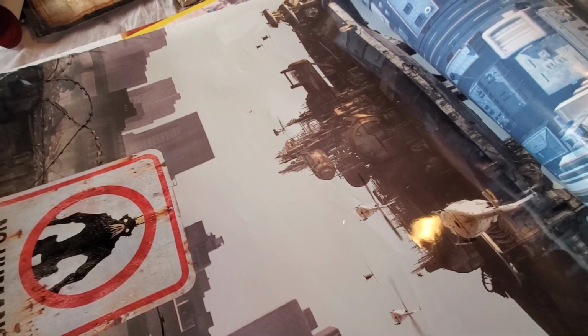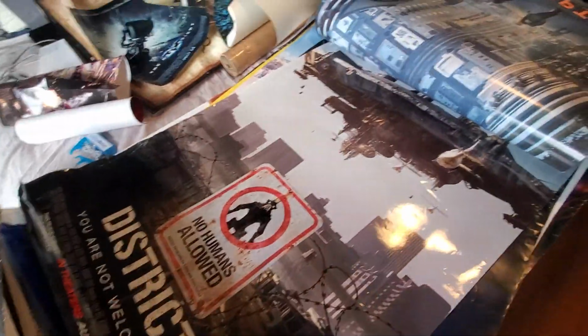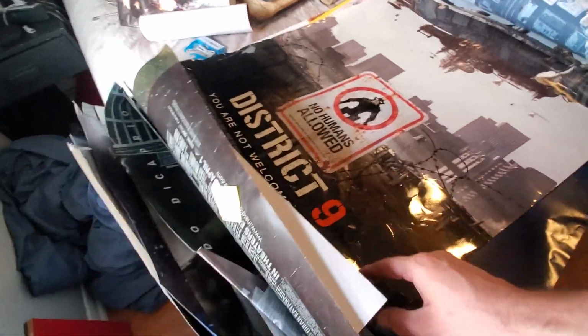I have District 9 here. Actually, let me see, because I have the trailer for District 9 somewhere around here. I'll have to look for it. I worked briefly as a projectionist, so I do actually have a trailer reel for District 9 somewhere. Maybe I'll look for that later. But another good movie.